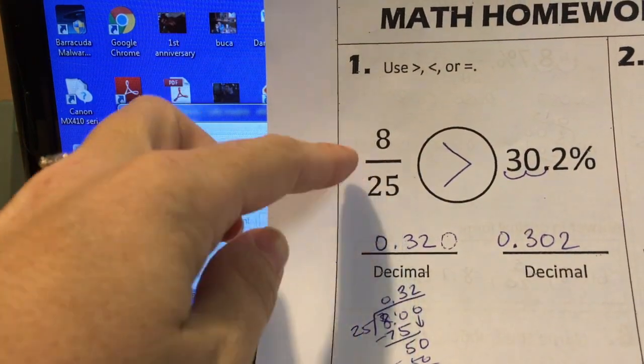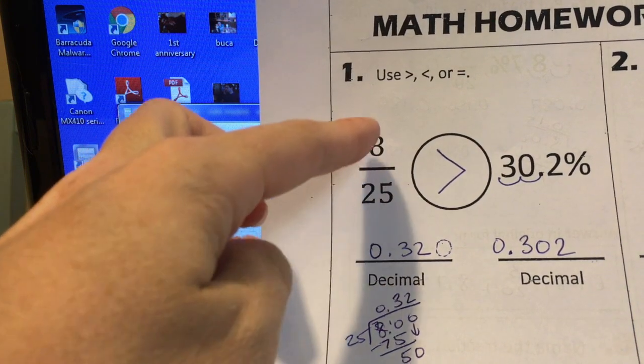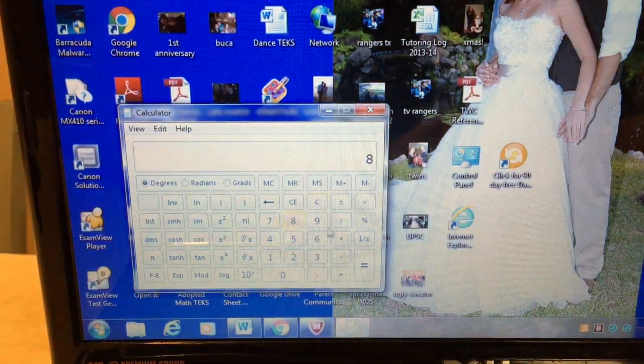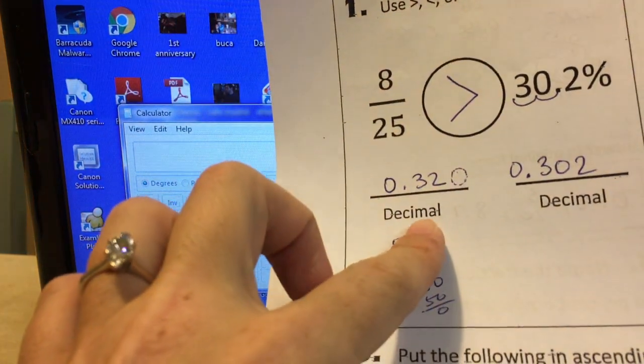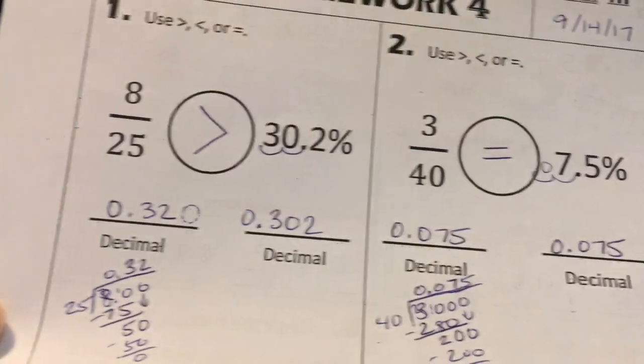Well, it's 8/25, and this bar right here means divide. So I could just type in the calculator 8 divided by 25. So 8 divided by 25 equals. And I get 32 hundredths, and I did get 32 hundredths right here. So that means I know I did it right. And I could go ahead and do that for the next problem and so forth.